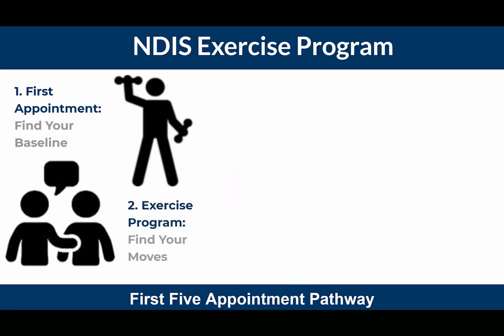Session number 2 is the exercise program, or finding your moves. So now that we've tested where they're at, we want to really build out that exercise program to give them something to work on in appointments and outside of appointments.